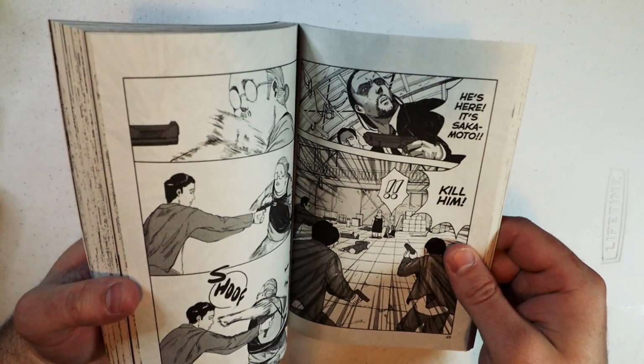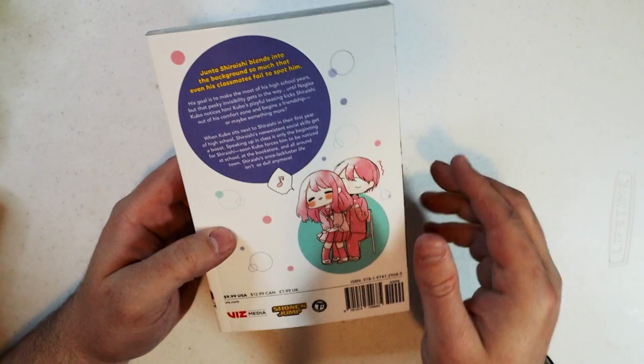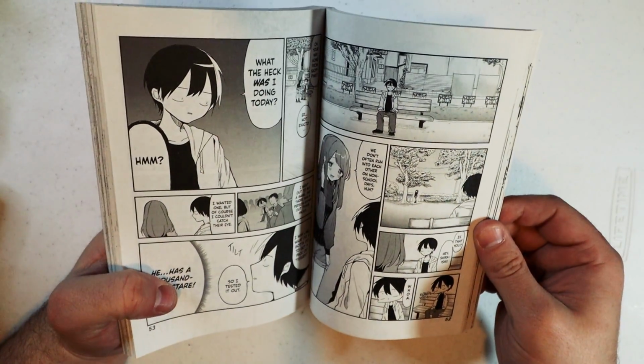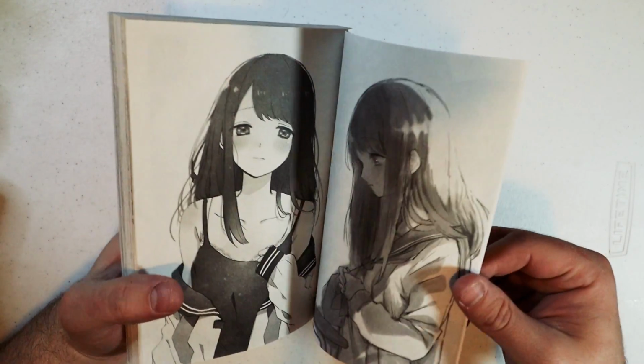Kubo Won't Let Me Be Invisible, Volume 1. This guy's essentially invisible because he's so low-key, not popular, that kind of a thing. Eventually he finds this girl, and she can actually see him and interacts with him. And he's not actually invisible, he just has that low of a presence. Kind of like Kuroko from Kuroko's Basketball.